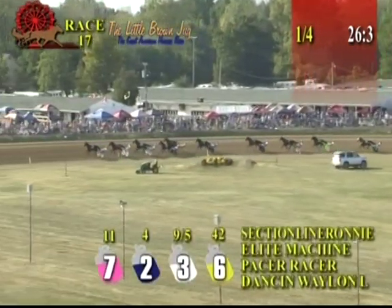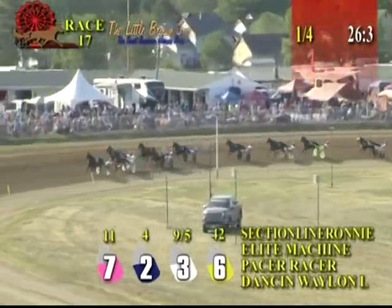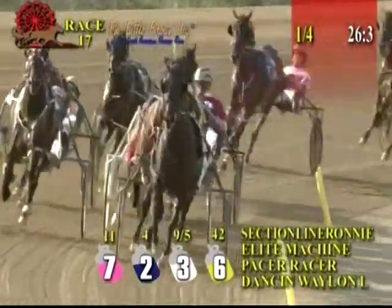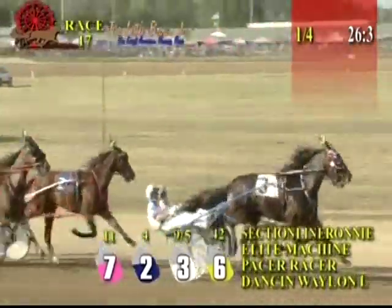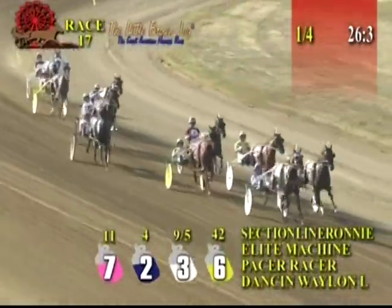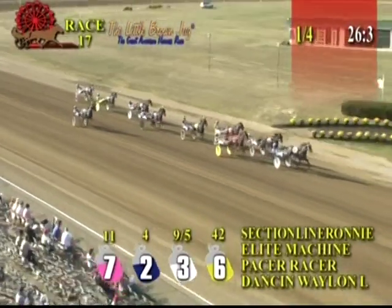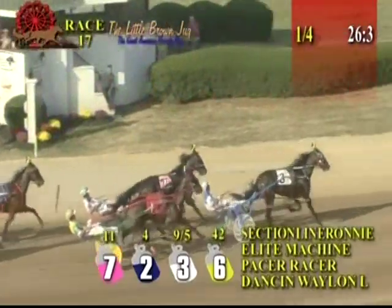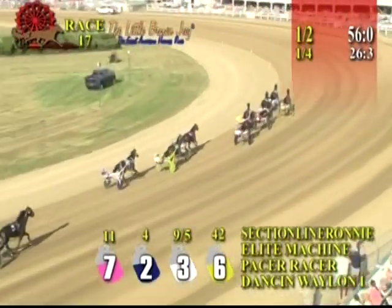Go on to the 3/8 mark, on top of the field and showing the way, Section Line Ronnie leads by a length. Here comes Pacer Racer and Chris Page on the move on the outside with authority. That's Pacer Racer up now to take the lead, followed to the outside by Final Coat Hanover as they race over to the halfway point in 56.